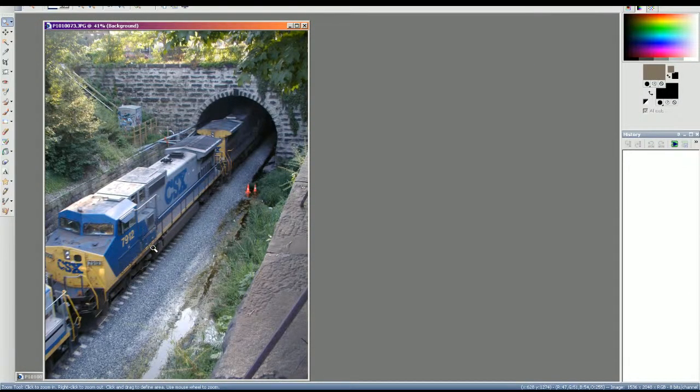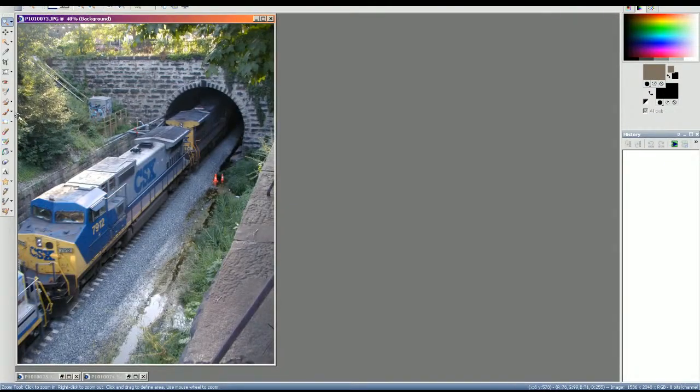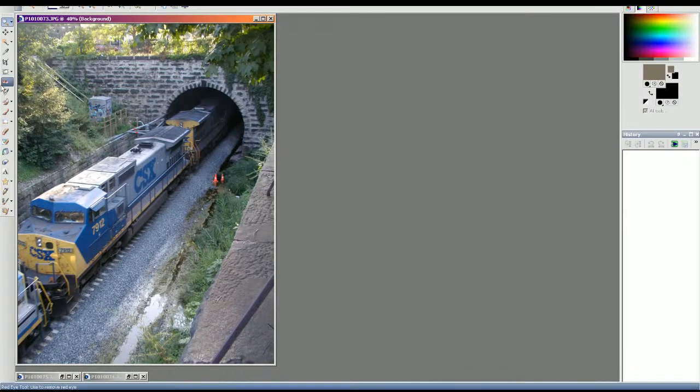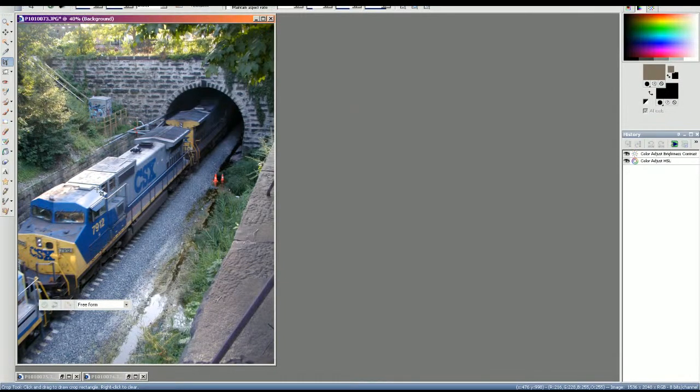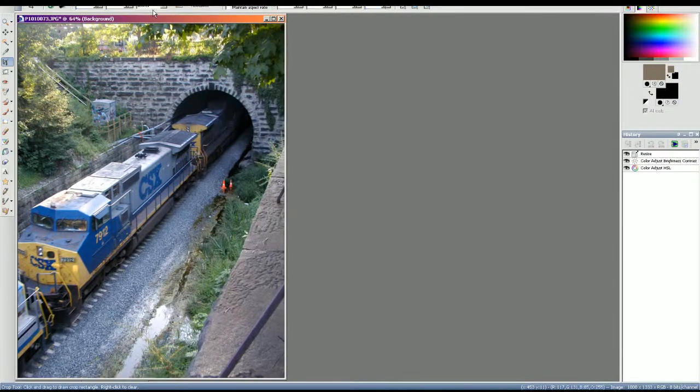Here we have, yeah, there's 7800, but behind 7800 is 7912. Looks like it's still in service. These are pretty late C40-8Ws. The next thing they would have bought were those prototype -9s.